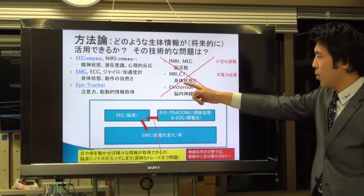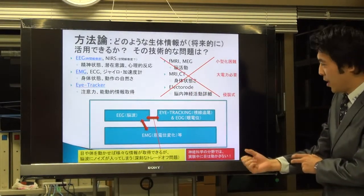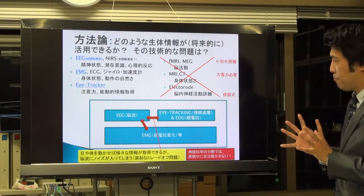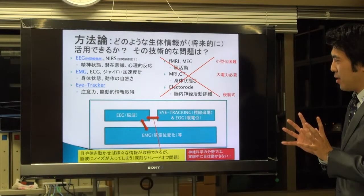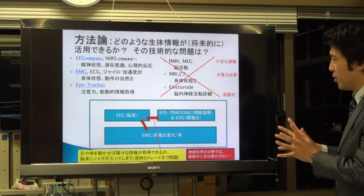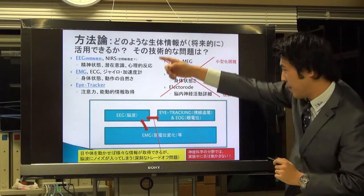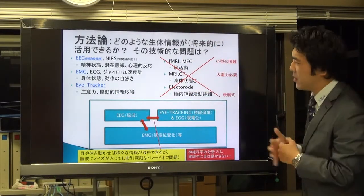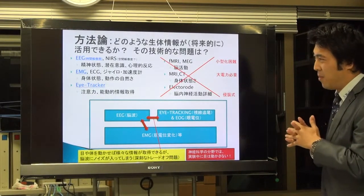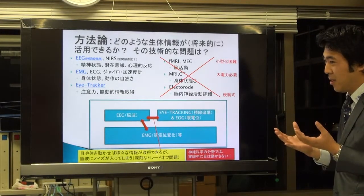And EMG, for example, when we move our muscles, we get some signal from that. And the eye tracker is just the motion of your eye. For example, we use the eye tracker to check which point you are looking at. By combining these 3 kinds of signals, I think I can evaluate the status of the human brain, or the emotion you're in.